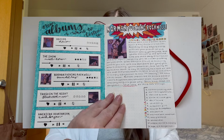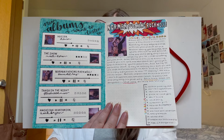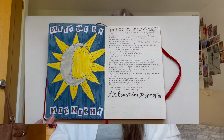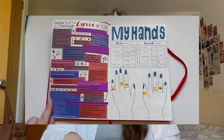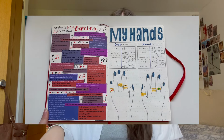And then I did a little page on the Lana Del Rey album I listened to. I also just did random drawings in here, like this is just some fish, which was interesting. Meet Me at Midnight, I wrote out the lyrics to This Is Me Trying, which I do a lot apparently. I think I really go through it. I love this page. Taylor's Version lyrics I love, just a bunch of lyrics that I'm obsessed with.